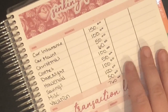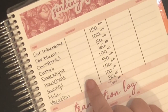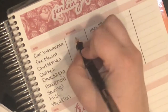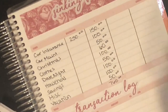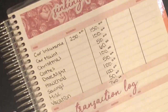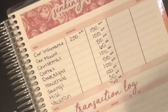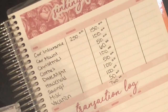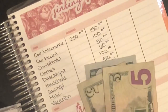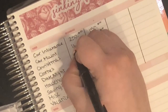So I'm going to go ahead and pull out my envelopes and see what I have in these, and then I'll enter this. Right now for our car insurance, we have $250 saved, so hopefully I'll be able to do that $150. And then we have our car maintenance. I did have to pull some car maintenance out because my husband had to pay for a tow truck. So we have $166 for our car maintenance.